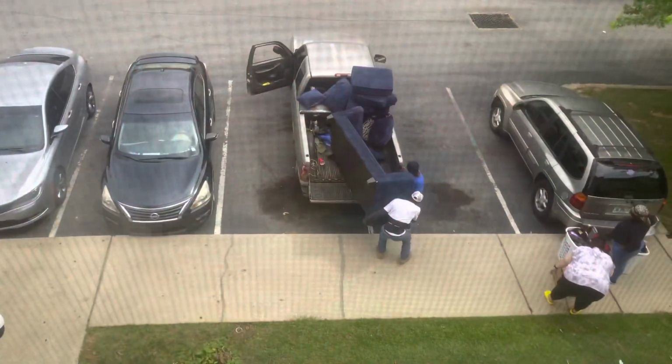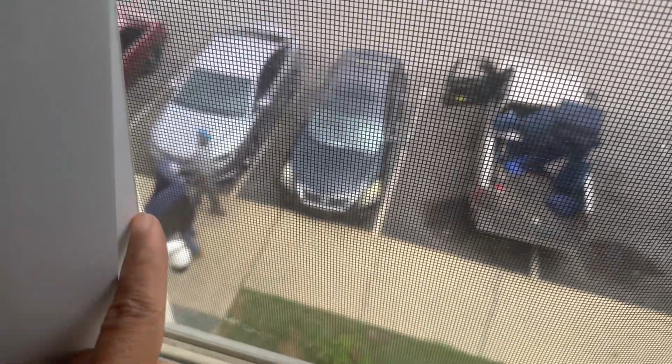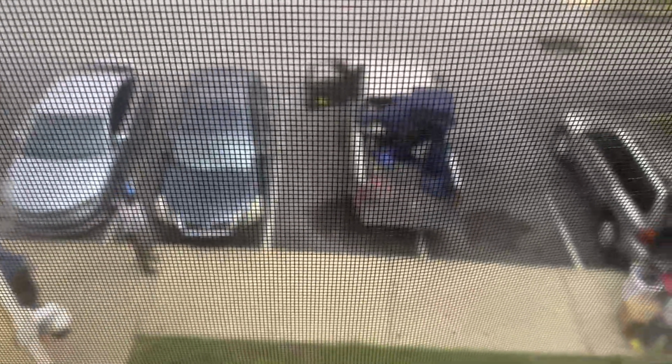Okay, y'all. They bringing up the couch. They already burned up the first couch. So now they gotta bring up the second couch. I don't know why my cam keep focusing on it. So yeah, they gotta bring up the second couch, which y'all see them doing. Now I gotta go open the door for them.